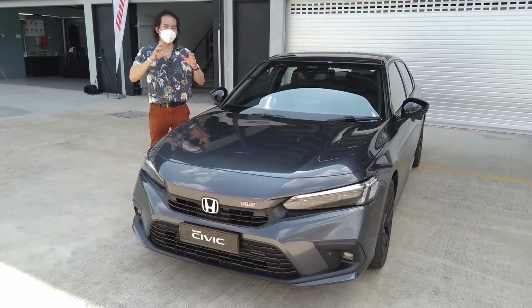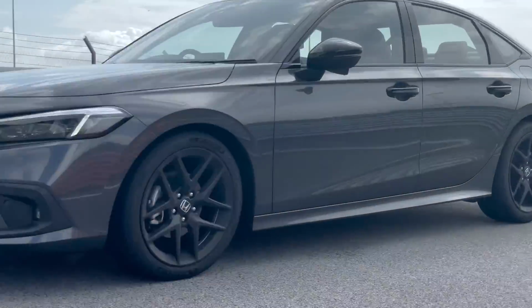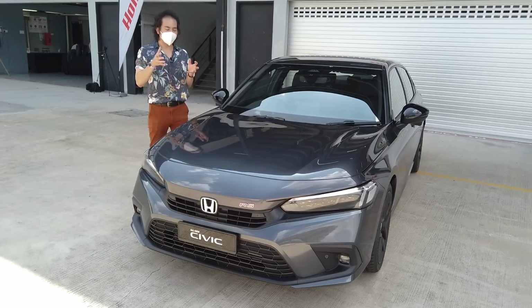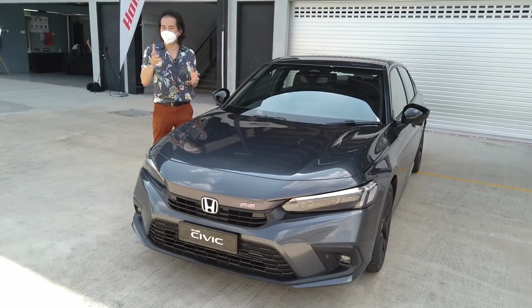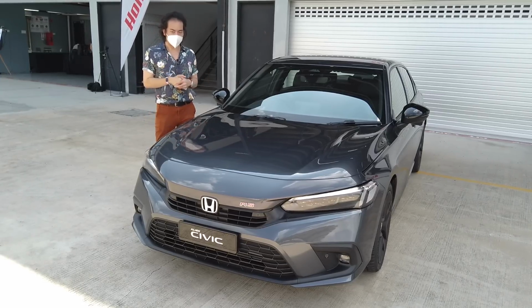The CVT also is much more responsive to the throttle, and when you press the paddle shifters on the steering wheel, it feels a lot sharper. It feels more like a conventional automatic or even a double clutch gearbox rather than a conventional CVT, so that is a very good thing.